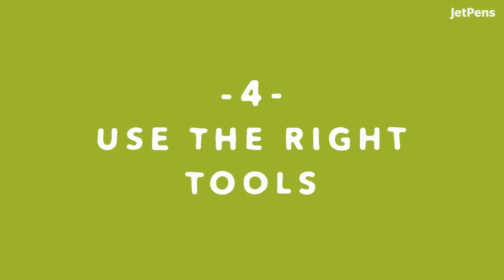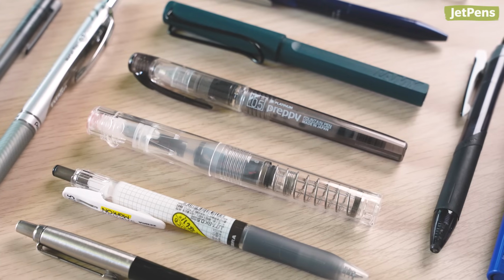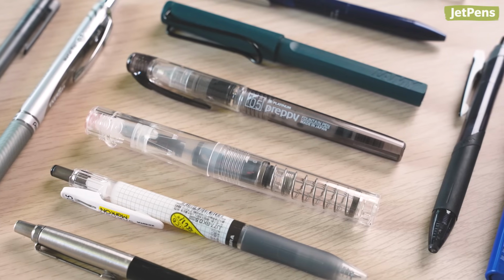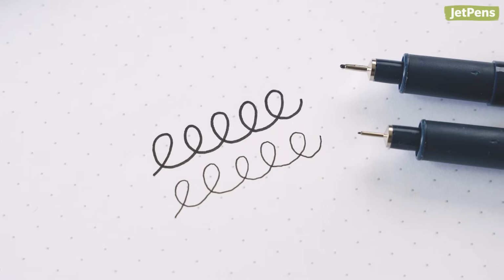Number 4, use the right tools. Use writing instruments that cater to you. There's a whole world of pens and pencils out there, all unique in their own way. Ballpoints, roller balls, gel pens, and even fountain pens all write differently from one another. Do you like fine tip lines or bold?